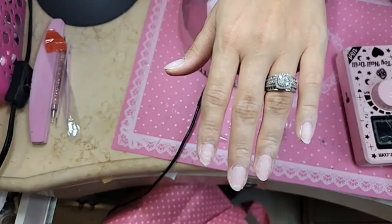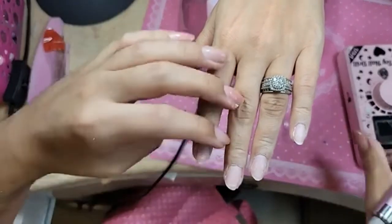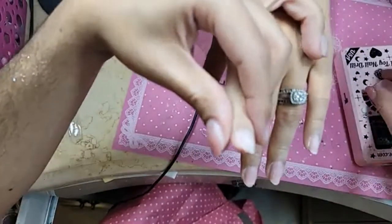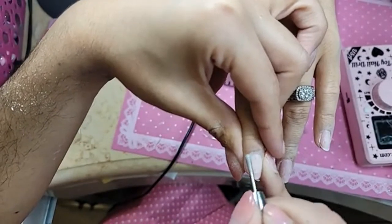We're gonna use a diamond thread to remove the dry non-living tissue. Super low speed as well too. This is literally at 1 OK.